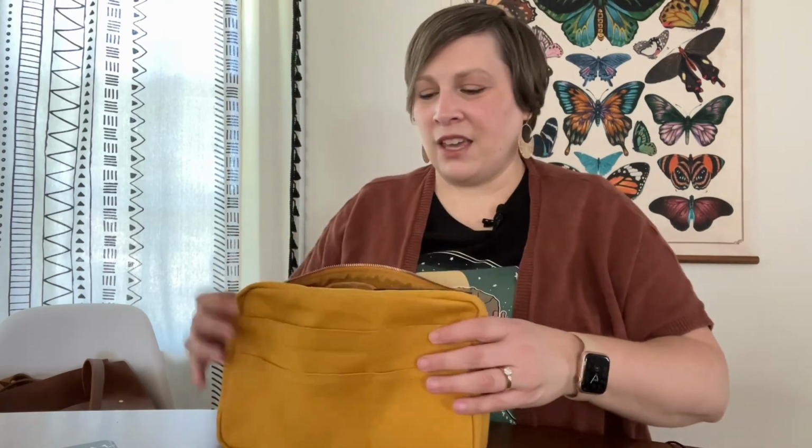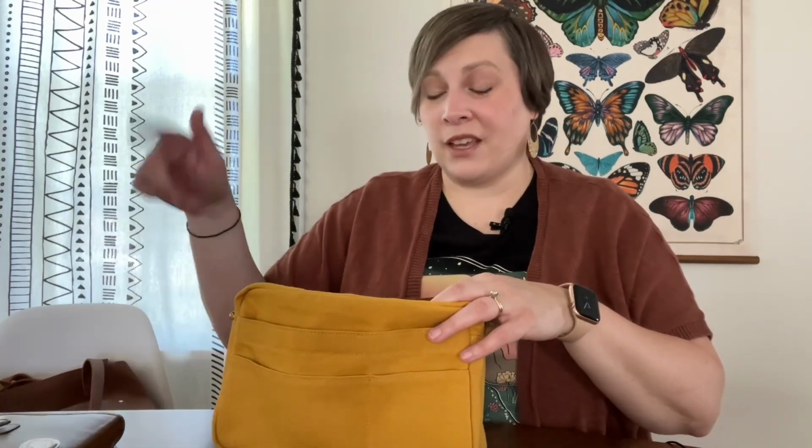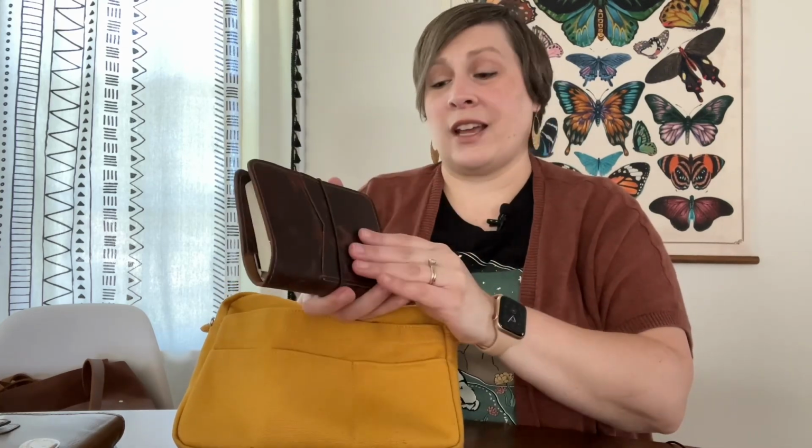On the inside, I keep two things with me. This is my planner. This is a pocket Malden, and if you want information about my planning system, see previous videos, because a lot of my videos are about my planners. And then here is my journal, and this is a pocket Moleskine. I never say that right, I don't care.